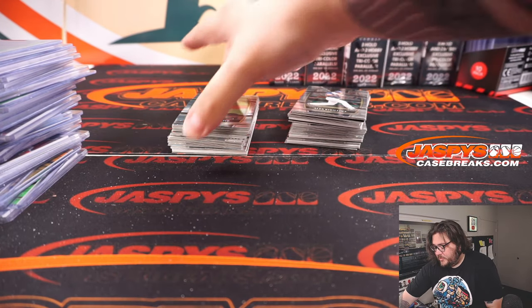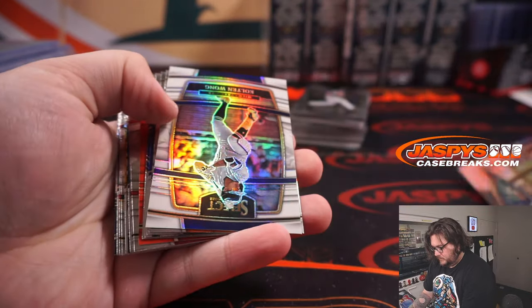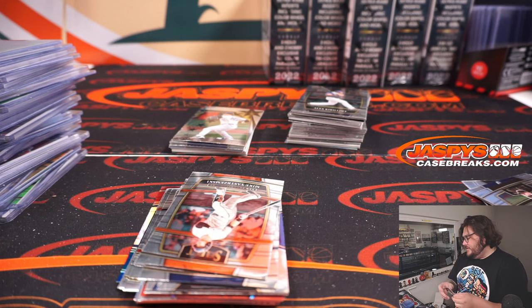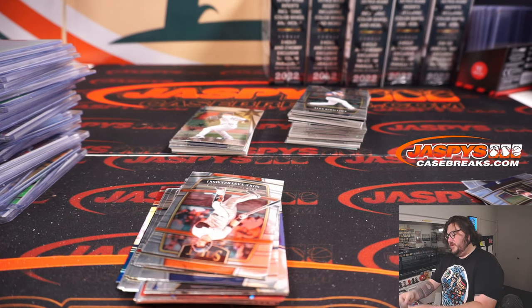Here is box number 7. Good luck, once again. Colton Wong, white, 49 out of 50 for the Brew Crew, one of the spots given away, going to Nestor. Very clean looking card.